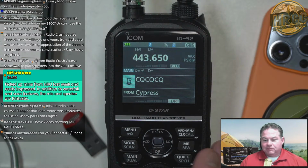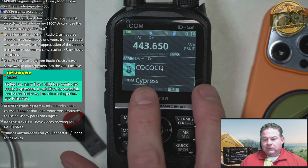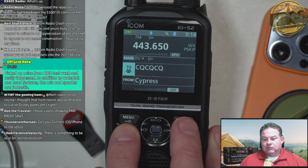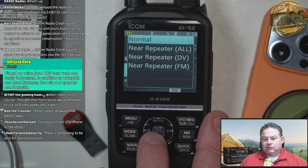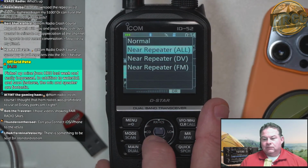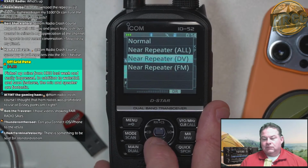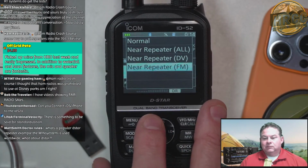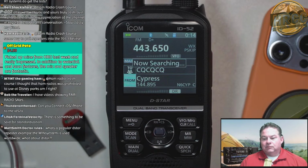Yeah, let me do that now. So I've selected the repeater that's supposed to be down the street. If I hold down scan, now it'll allow me to scan through my entire list of repeaters that are near to me, again using GPS, or DV only, so all your D-Star repeaters, or FM only. So let's do all and see what we get. And it'll scan away there.